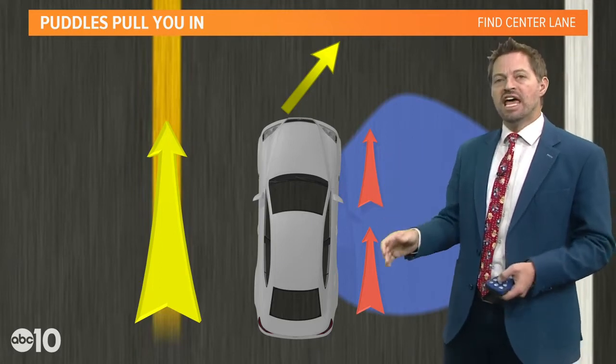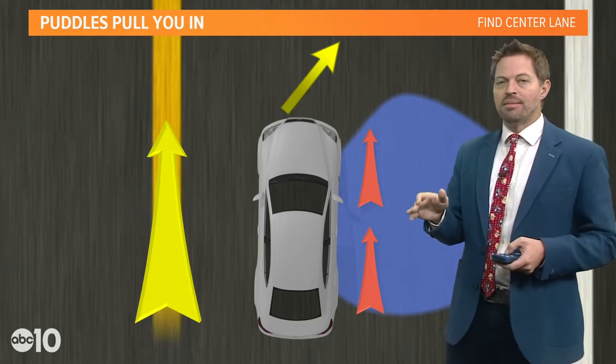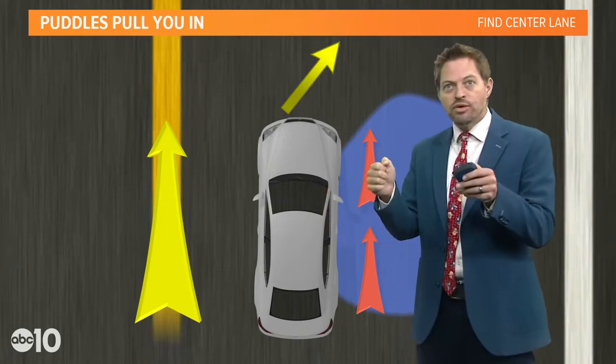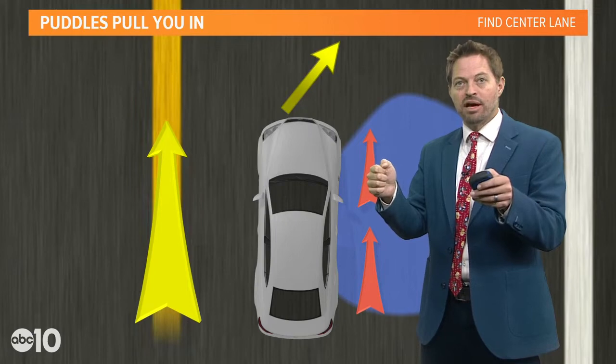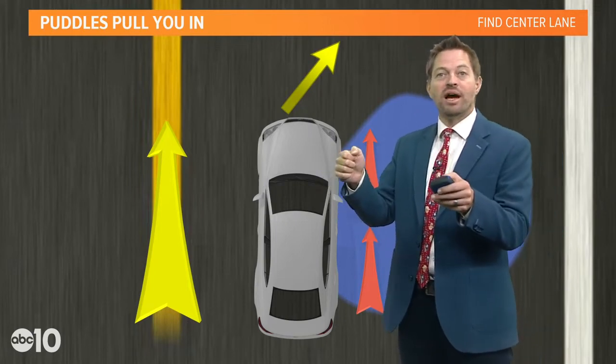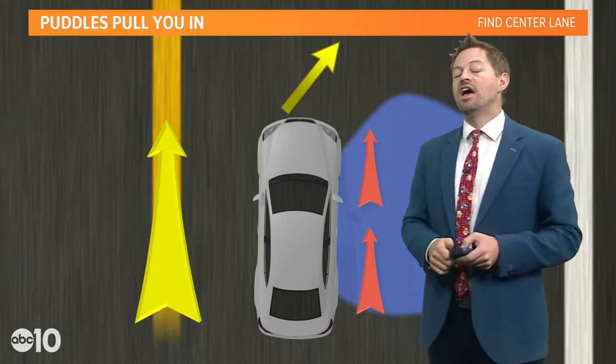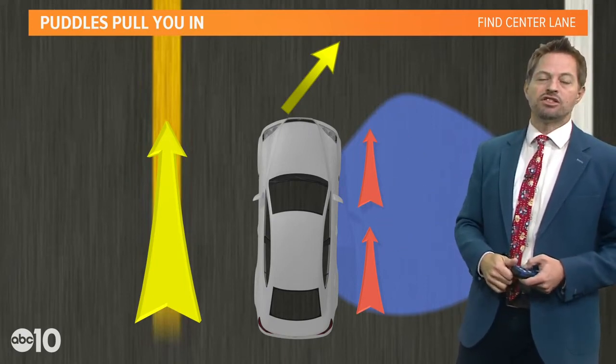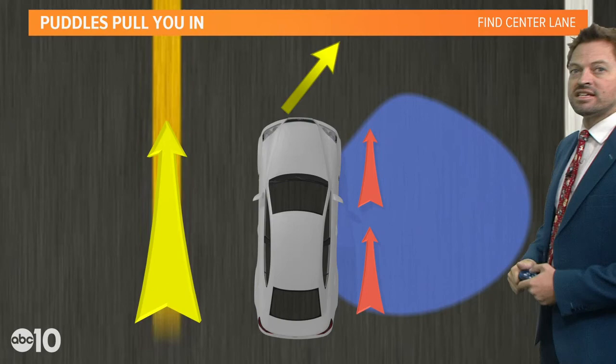The other thing too is, if you're in that slow lane, you see a puddle coming up, assume that that puddle is going to pull you toward it. That way you can anticipate, once I hit that puddle, what's going to happen to my car, and what do I need to do in anticipation of moving it back the other way. And the easiest thing in all of this is just to slow down so you have more time to react to this situation.